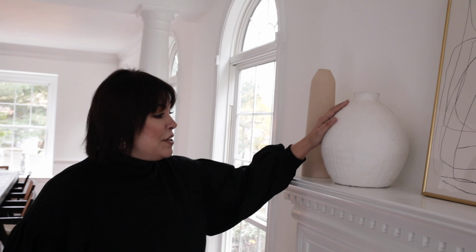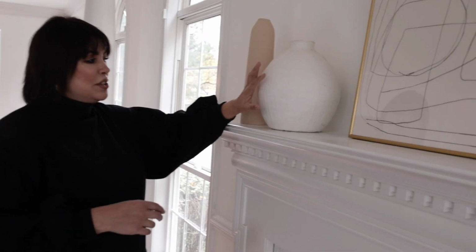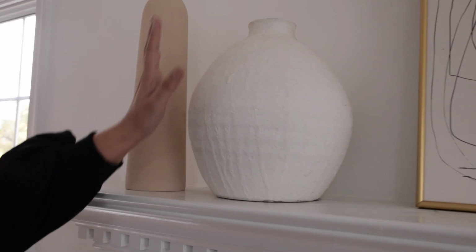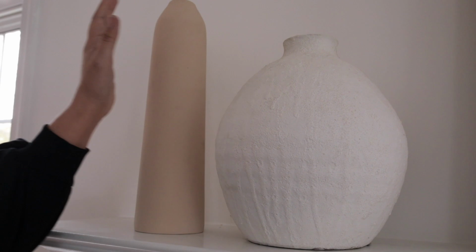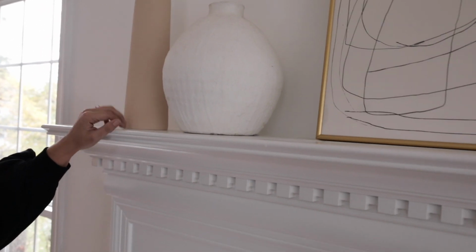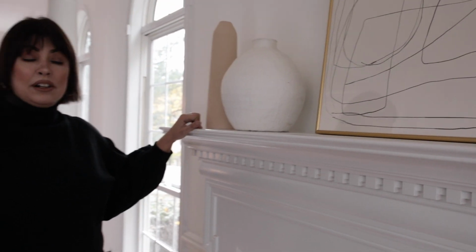So over here, this pottery. I'm into pottery in case you haven't noticed, and I love just the shape of the cylinder and the round bulb of this vase. This one's from Anthropologie. They're both from Anthropologie. I got them on clearance. I think this big round one was $25 and this one was like $90.